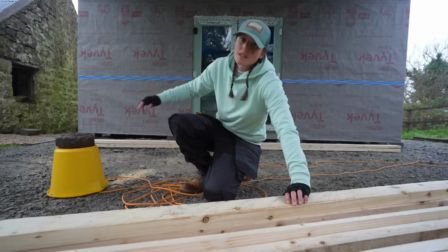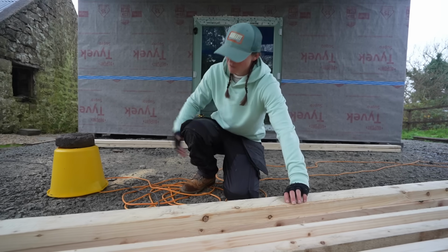Just picking out the straightest ones to be our top and bottom plates, because that obviously makes it easier if you're working off a straight run.